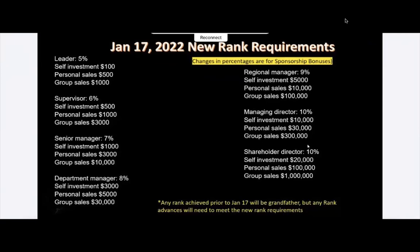New rank requirements starting on January 17, 2022. The main portion of this, there's actually 3 main portions, right? So I'll start with the percentage you see by the actual rank. Okay? So you see where it says leader, 5%, supervisor, 6%, senior manager, 7%. Currently, right now, no matter what level you are on, you are getting 10% on everything that comes in under you. This is going to change. I'm talking about 10% of the actual bot purchase and 10% of the investment into the MT4 trading platform or the IP Capital trading platform. You're getting 10% right now, but that is going to change. If you are not at some of these levels, you're going to be getting different percentages.